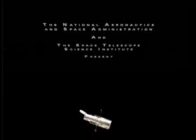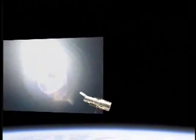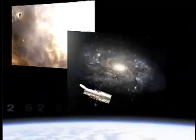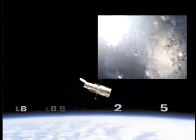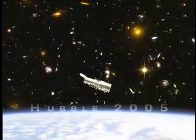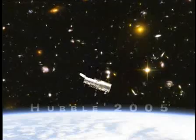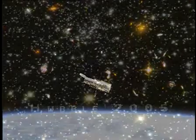Stellar death and planetary birth, the beginning of time and the end of the universe. As it enters its 15th year in orbit, NASA's Hubble Space Telescope continues to be the most productive space science mission in history, showing us the wonders of the cosmos like no other telescope ever has.